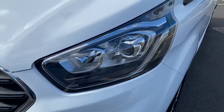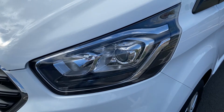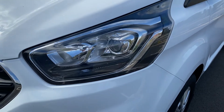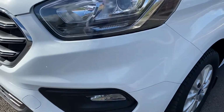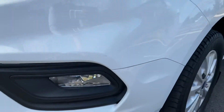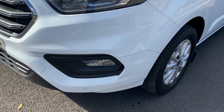Passenger headlight unit, obviously auto headlights with these vehicles. Being the limited, it's got the pretty cool LED daytime running light that comes on when you're running it. And as I say, you've got auto lights on it as well. Passenger front bumper corner, as you can see, there's no scuffing. Oh, we've got a really, really minor touch in there, okay? As you can see from a distance, I've almost missed it, haven't I? So nothing significant on there at all, really.